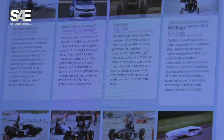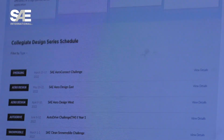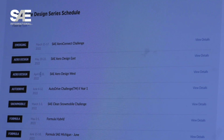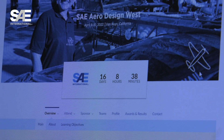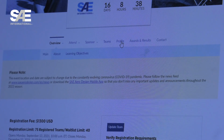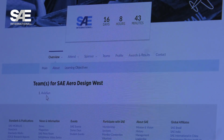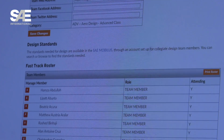The roster locks 2 weeks ahead of the competition, so you will not have the ability to fill it out after that 2-week deadline. If you're not sure what your deadline is, you can find it on the Action Deadlines page on your competition's website at SAE.org. So first and most importantly, you need to fill out that roster on SAE.org by that deadline.